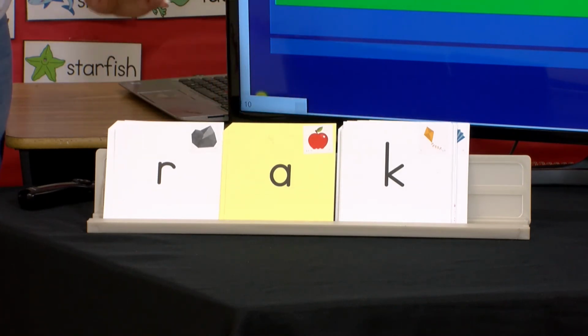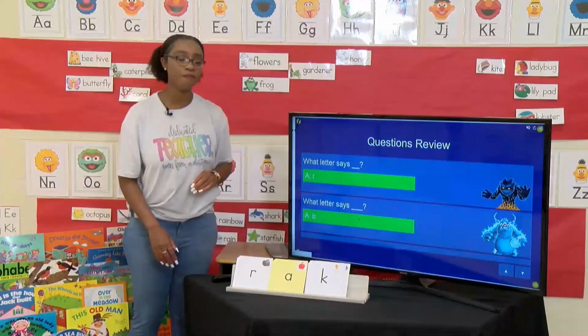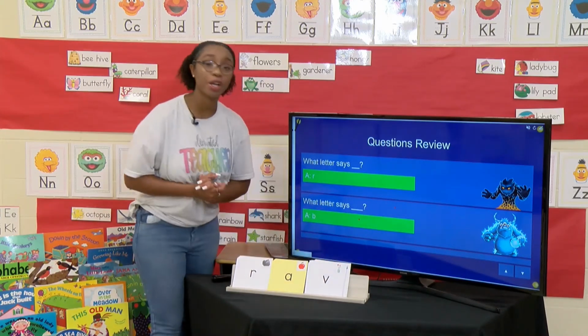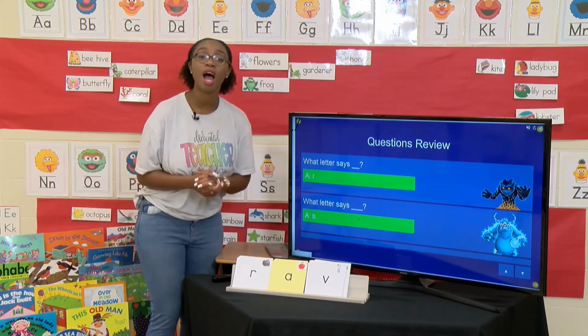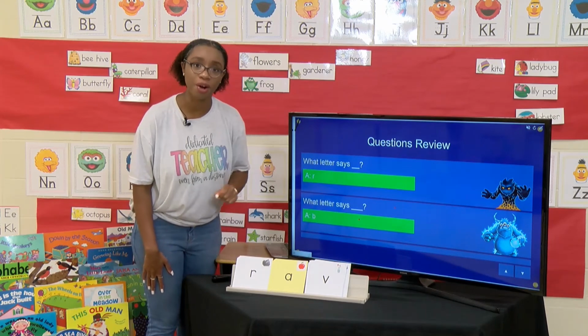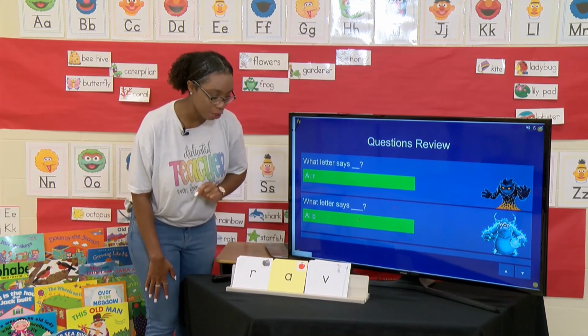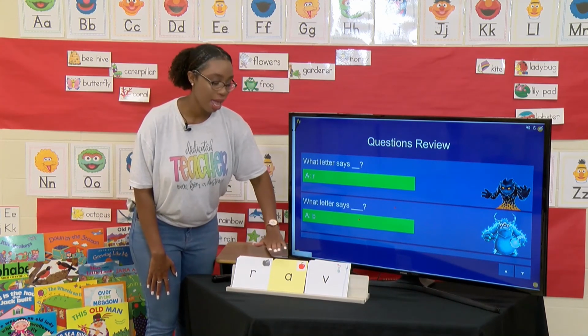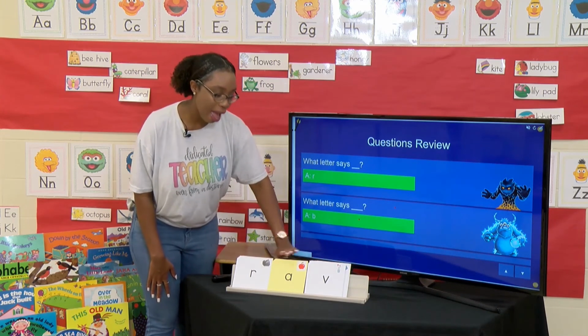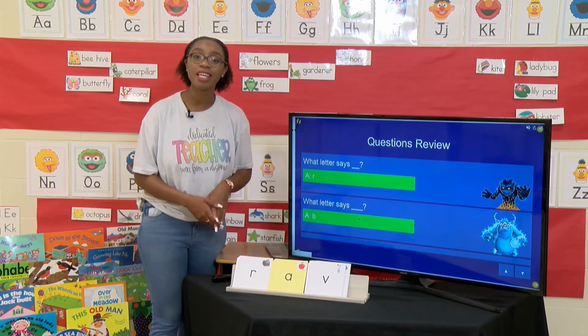Same thing with this one, friends. Ack. Read. Rack. Wonderful job, friends. And finally, another bonus word here. Here we go. Let's try this one. I really want to hear the sounds here. Say those sounds loud. Read that word. You guys have done a great job. You can do it. Read. Rav. Very good, everyone.